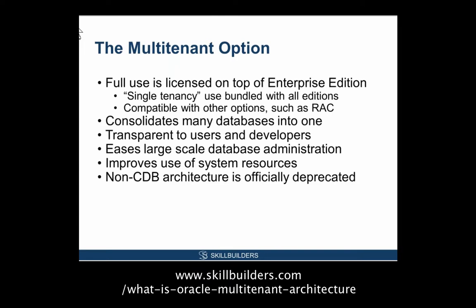And that's quite an interesting point. Oracle really wants you to use it. They've done a superb job in making multi-tenant compatible with all the other options. They've done it brilliantly. Also done brilliantly, multi-tenant is transparent to users and developers in virtually all respects.